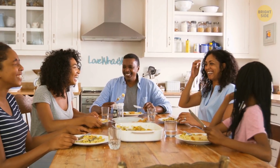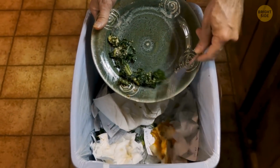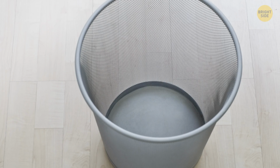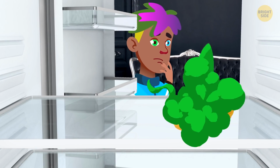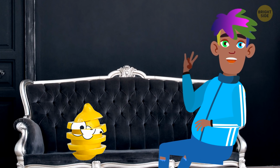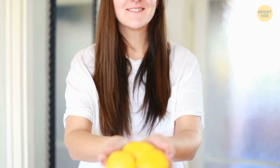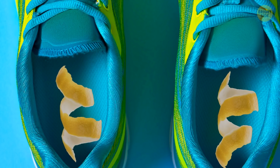Well, maybe cupboards aren't usually that smelly, but the trash can is, and lemon still works wonders. Just throw a couple of peels to the bottom of the trash can, and they will absorb the smell. The trick works for fridges too, and for the dishwasher. Just pour a cup of lemon juice at the bottom of an empty dishwasher. To be honest, it works for literally everything. You can put lemon peels anywhere you want. It's up to you. Your office desk, your shoes, your wardrobe, seriously, anything.